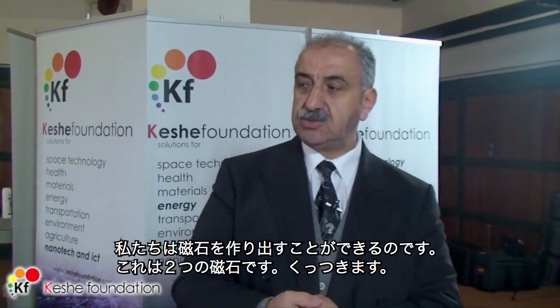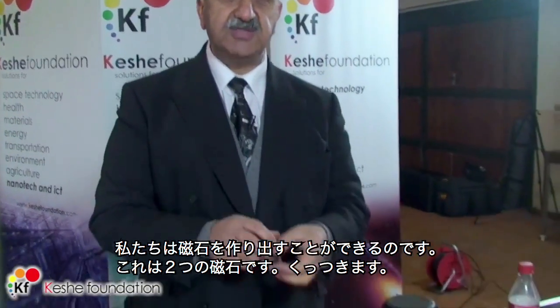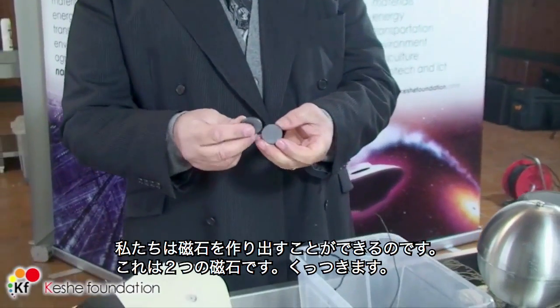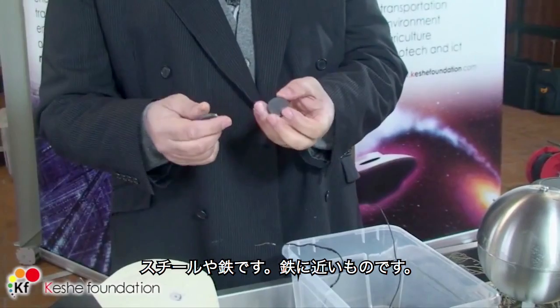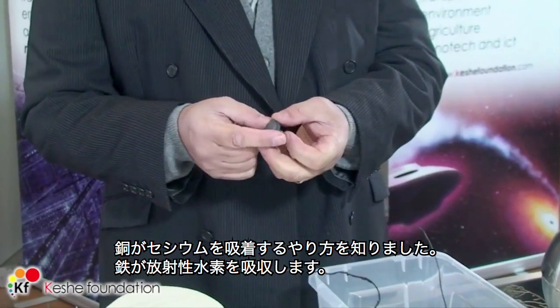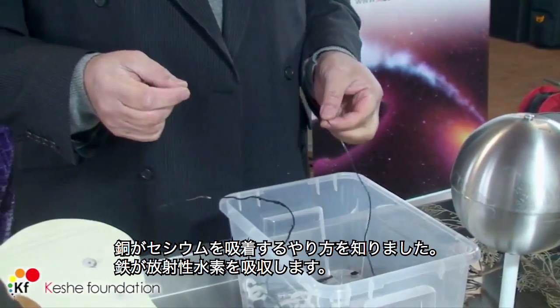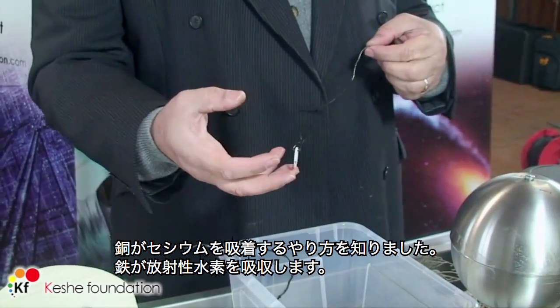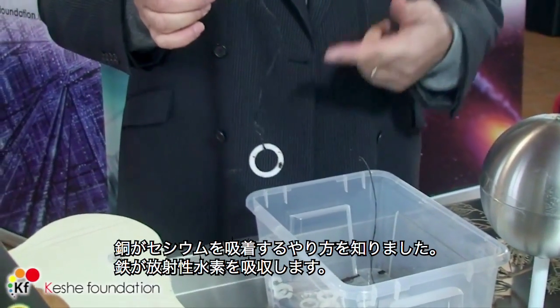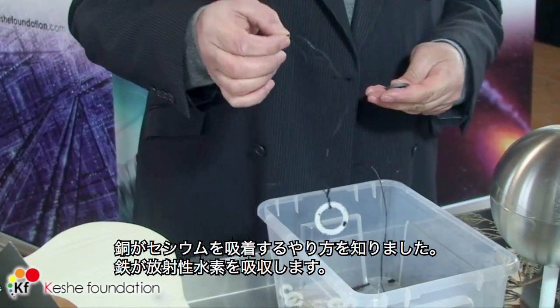We showed how you can use the new materials to extract radioactive material. What has this done? In reality, for the first time, we have shown we can make magnets. These are two magnets. They attract each other, as long as they're steel or iron-based, or near iron material. But now we have shown how copper can create an environment to attract cesium, or steel can attract hydrogen tritium.